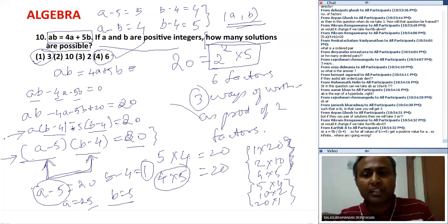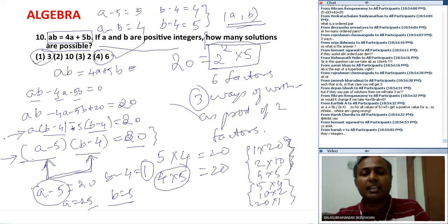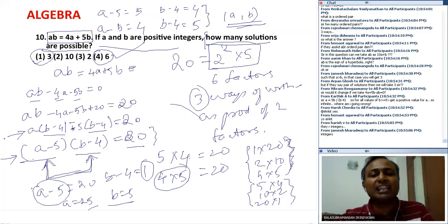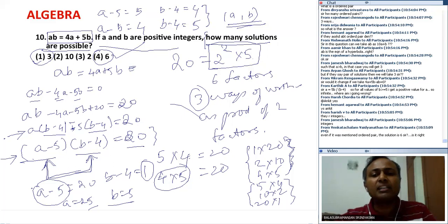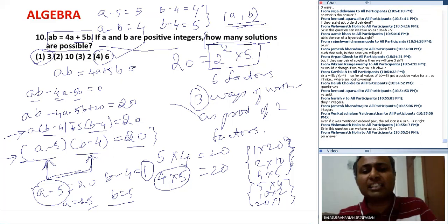Okay. Karthik says for all values of B greater than or equal to 5, I get a positive value for A. So where am I going wrong? A is equal to 5B by B minus 4. No, Karthik, in what you have written, when you say A is equal to 5B by B minus 4, A is not necessarily an integer. I have to enforce the condition that A and B are integers.